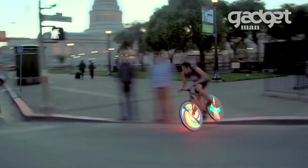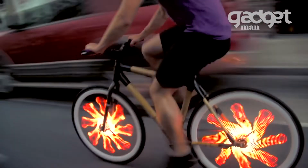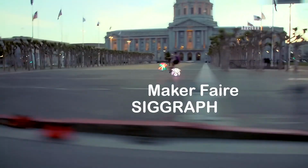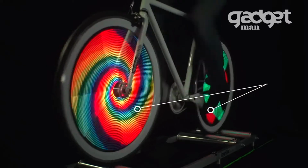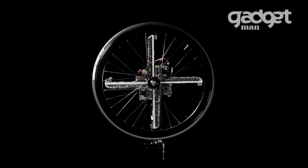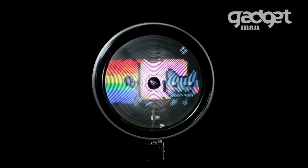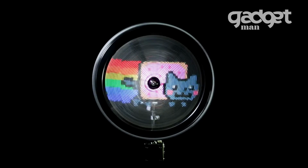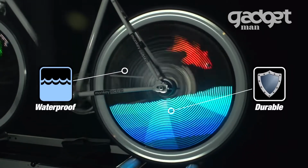The Monkey Light Pro is the world's most advanced bicycle wheel display. You may have seen one of our prototypes at Maker Faire, SIGGRAPH, Dragon's Den, or at a museum. It's got 256 full-color LEDs and can be mounted onto any standard bike wheel. Molded out of solid rubber, the Monkey Light Pro is waterproof and durable.